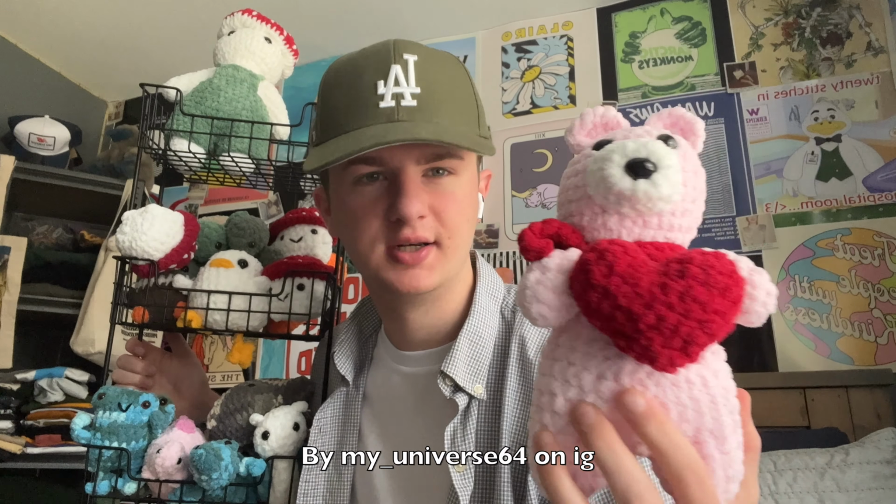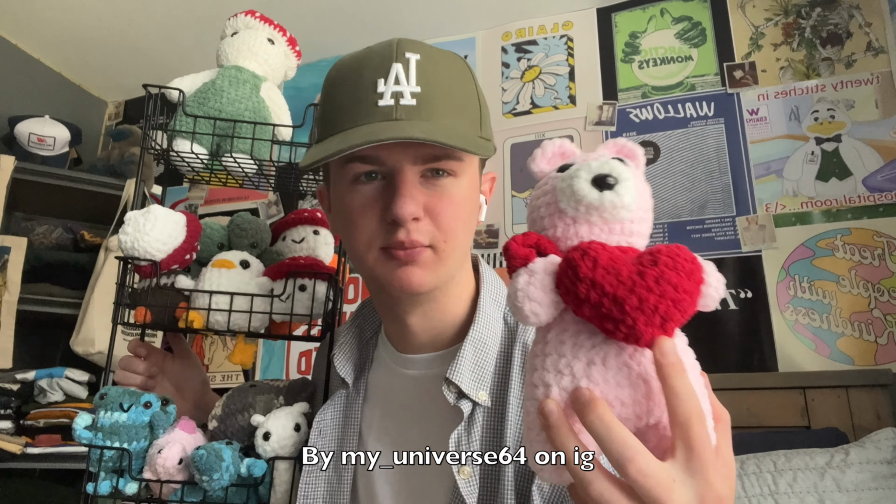Then we have the heart bear. I love him. Again, this is my teddy bear pattern. And then I just made this little tiny heart that I believe was by MyUniverse64 on Instagram. They have a million free patterns. I'm pretty sure they had one that was just a little heart. So that's where that's from, and then I just sewed it to the arms, and I love how it turned out.